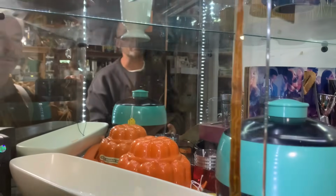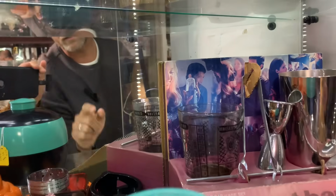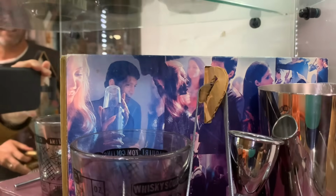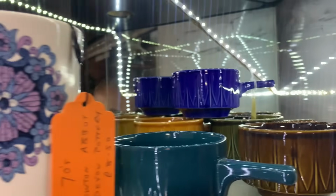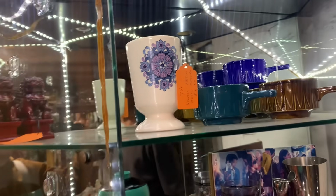And the little bar set's cool. With this little... Can't get it out, but it's got all the cocktails done in a very kitsch retro way. Look at the pictures in the background of the people having fun. Oh, I see. That looks kind of 60s, late 60s, 70s maybe. Those lovely soup dishes again. They're nice. There's lots of nice things in that cabinet.